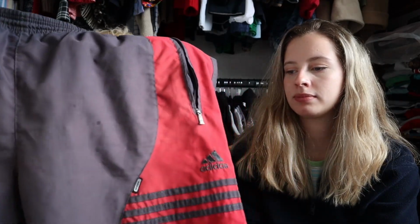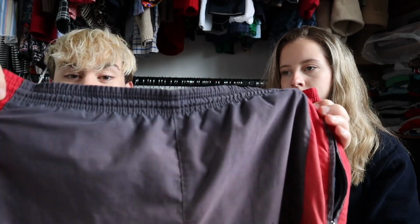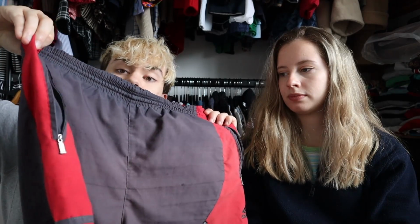Next thing is this pair of Adidas shorts. You can see there, it's got this really cool detail, the stripes just going down the leg. I'm absolutely in love with this colour, would you say it's like an off grey kind of thing? Yeah. And this really nice hit of red on the sides as well.